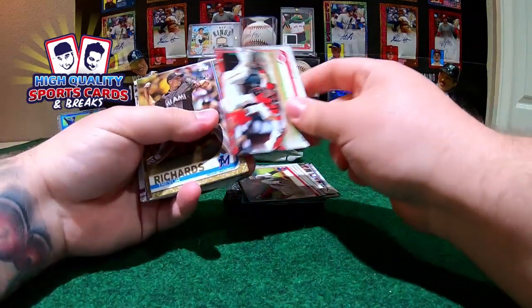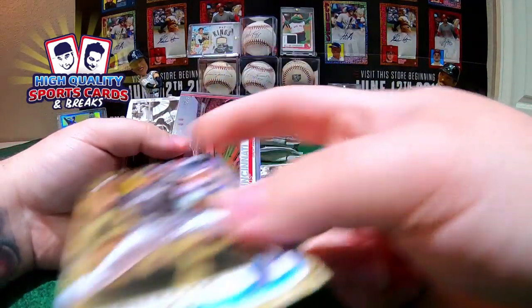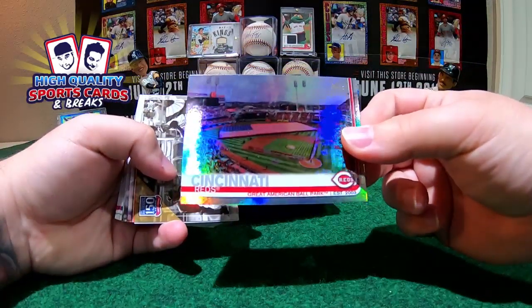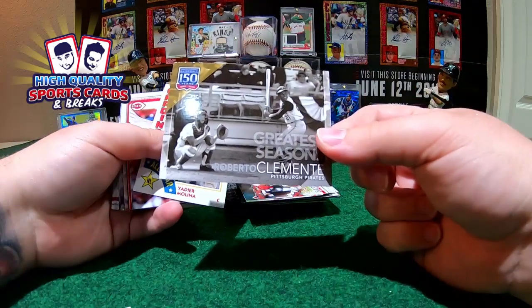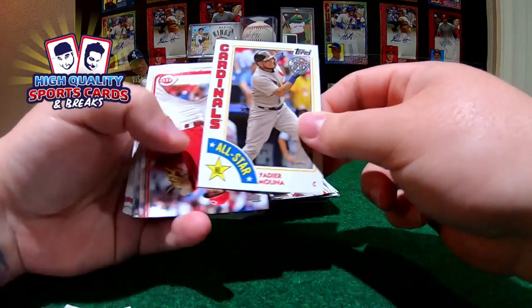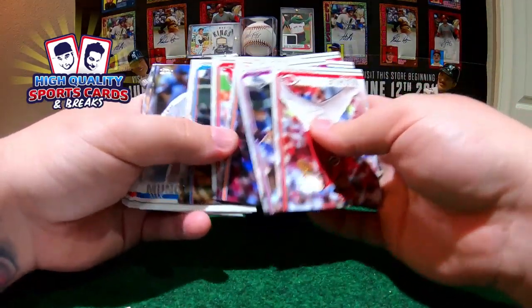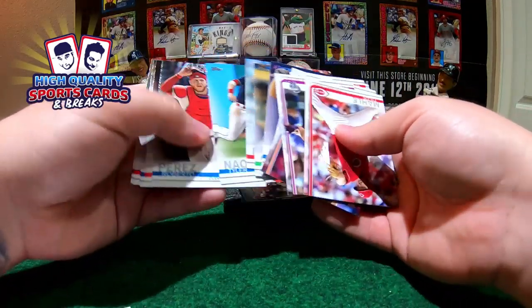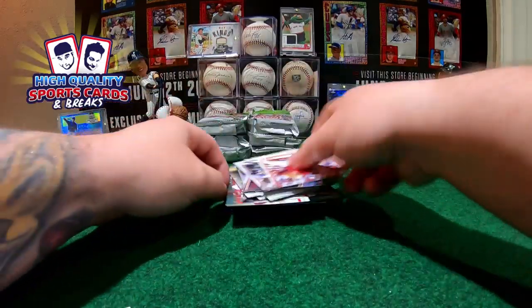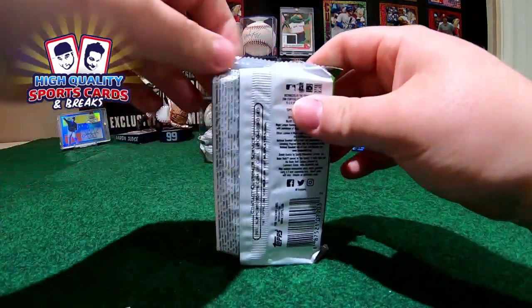We got Trevor Richards out of 2019, Gold Pedal, Miami, Cincinnati, Great American Ballpark, Rainbow Foil, Greedy Season, Roberto Clemente, Yadier Molina, All-Star, Cardinals. As to do your rookie card. Six packs.